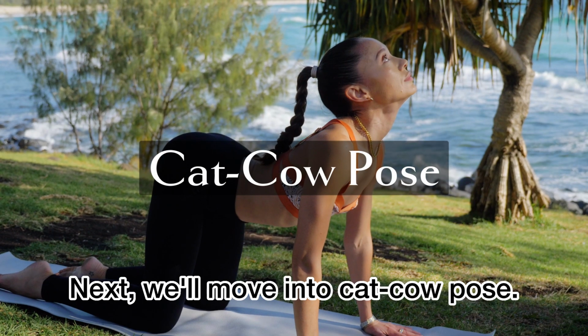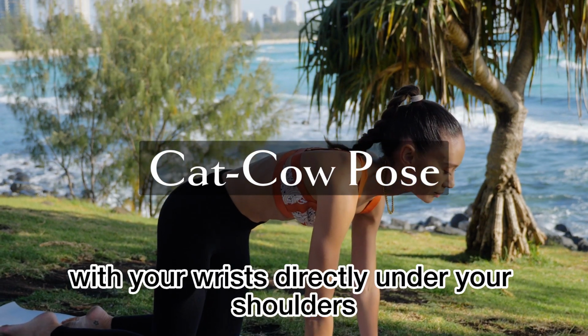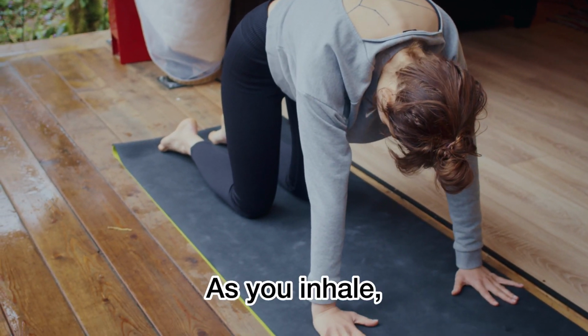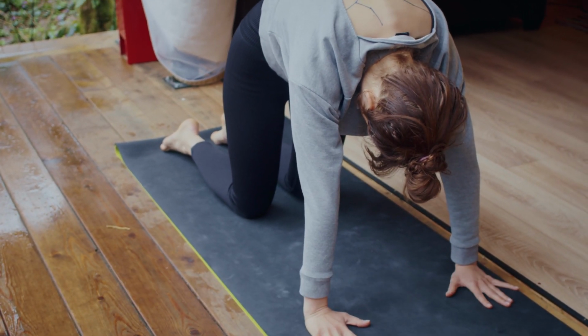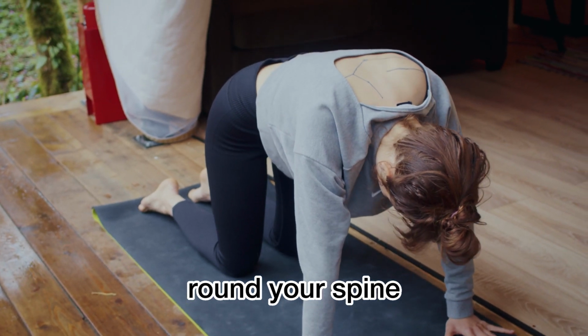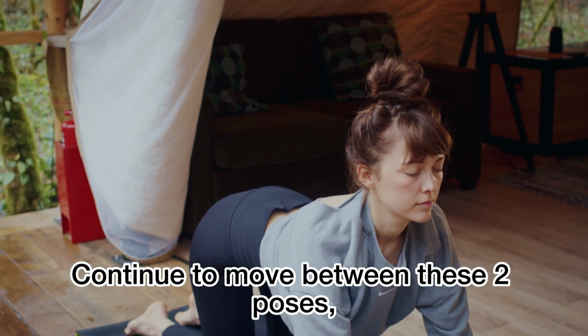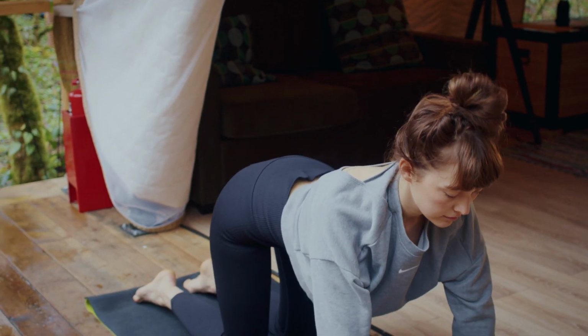Next, we'll move into cat-cow pose. Come onto your hands and knees, with your wrists directly under your shoulders and your knees under your hips. As you inhale, arch your back and lift your tailbone up towards the ceiling. As you exhale, round your spine and tuck your chin to your chest. Continue to move between these two poses, breathing deeply and slowly, for 3 to 5 rounds.